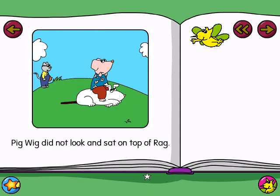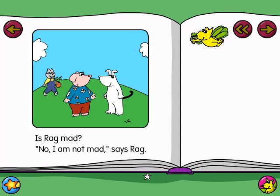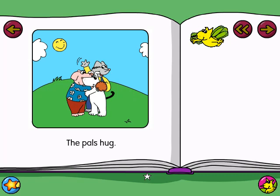Pigwig did not look and sat on top of Rag. Rag says, I am a dog, not a log. Is Rag mad? No, I am not mad, says Rag. The pals hug.